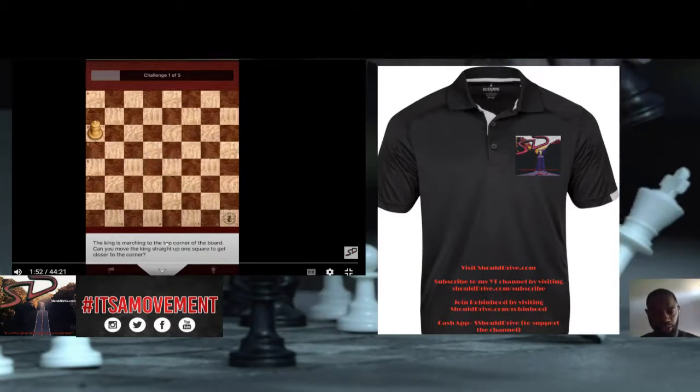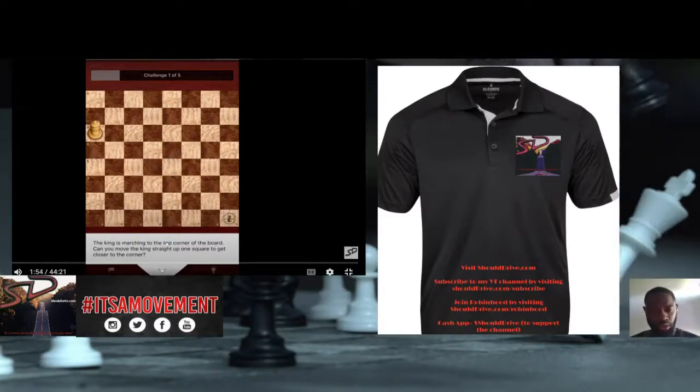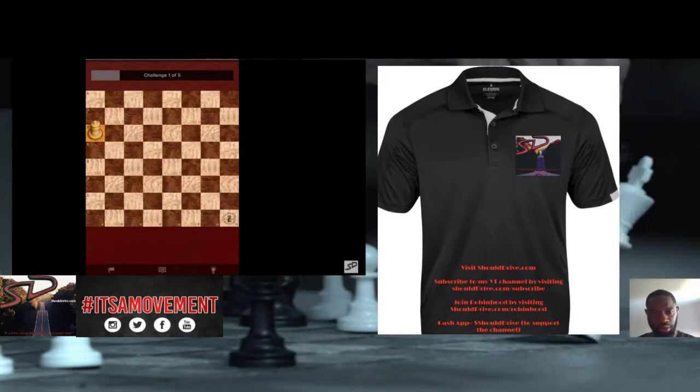So it says the king is marching to the top of the corner of the board. Can you move the king straight up one square to get closest to the corner? This is the directional pattern of the king. The king moves one square every move.